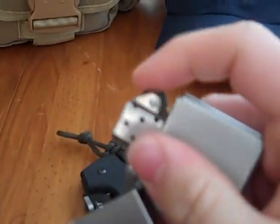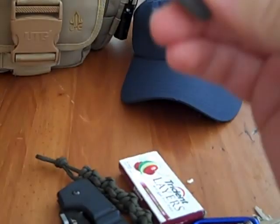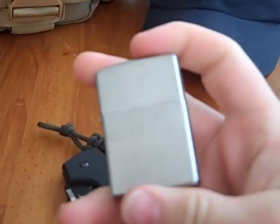I have my Zippo lighter. I always have this with me. There you go. I love that. I mean, this is so fun playing with these. I have one going in for warranty service right now. Hoping to get that back soon.